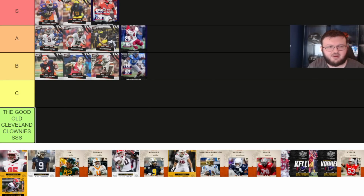I don't think he's that insanely crazy. But at the same time, if you're the Ravens here, you lost Justin Houston. You lost Calais Campbell. Yeah, you lost some pass rushers. You want to replace those pass rushers.